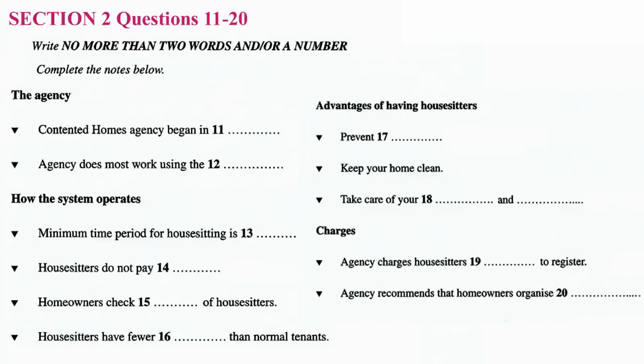As I said, we don't check to see that the information supplied by them is correct. It would simply cost us far too much time and money to do that.